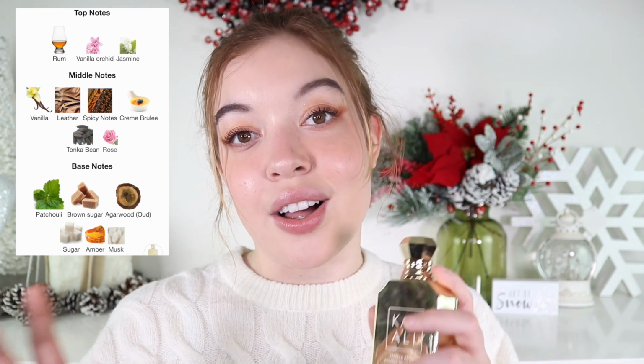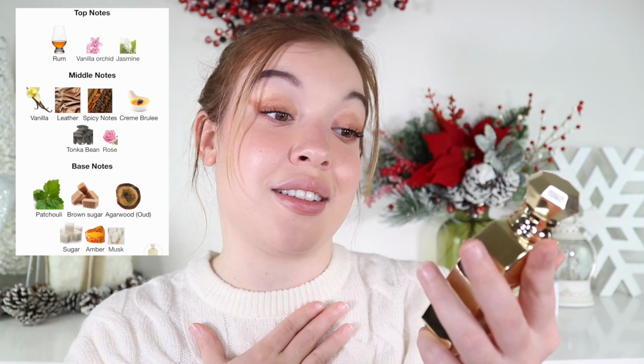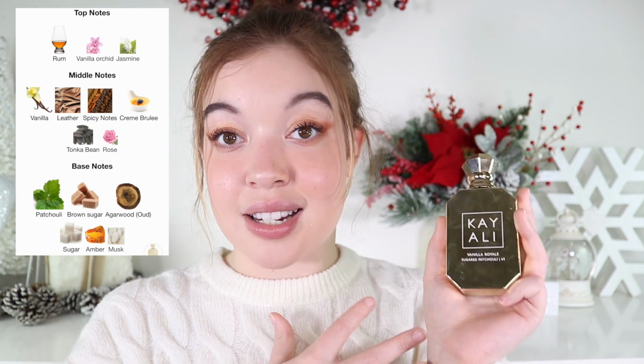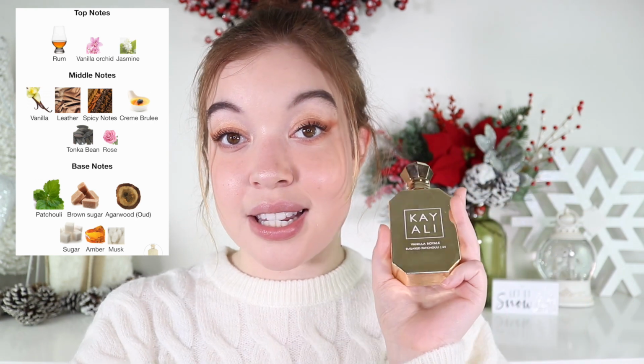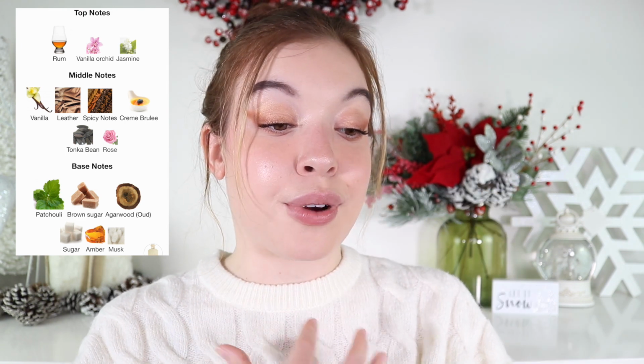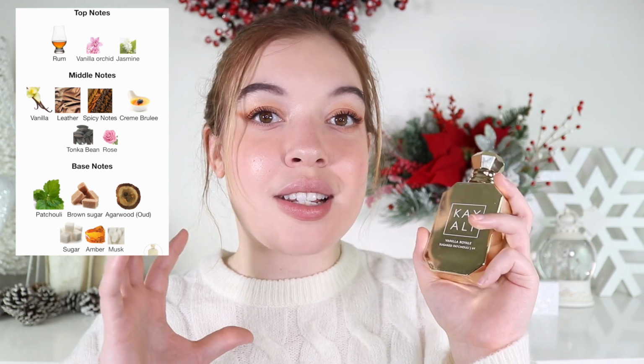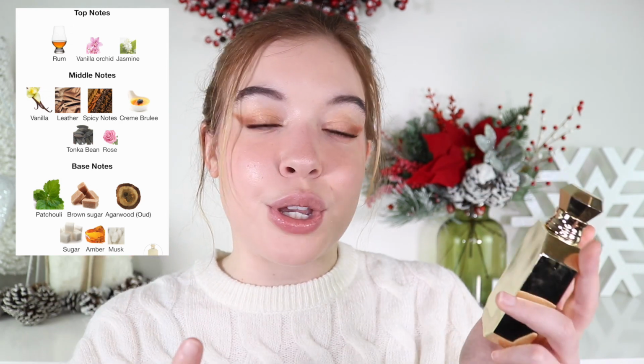I know everybody else is different, but for me personally, I probably would have dragged this because it wasn't my favorite at the time. Now that I've let it sit on my skin and I've tested it out for a week, I feel way different about the scent, which I'm so happy I didn't review it that day because it just wouldn't have been a true review.